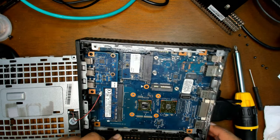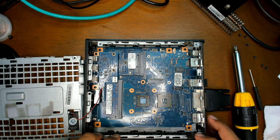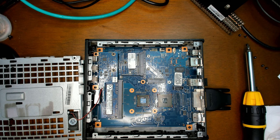I'll probably take a close-up image and show it on the screen. Yep, that's the CPU from the marking. I don't see any marking that says Radeon here, but on the other larger chip I can see it spell out the CPU ID or the model.